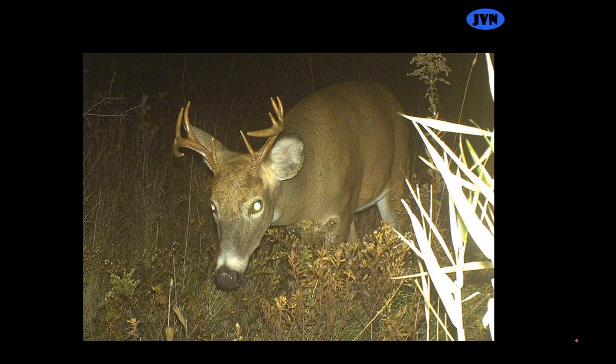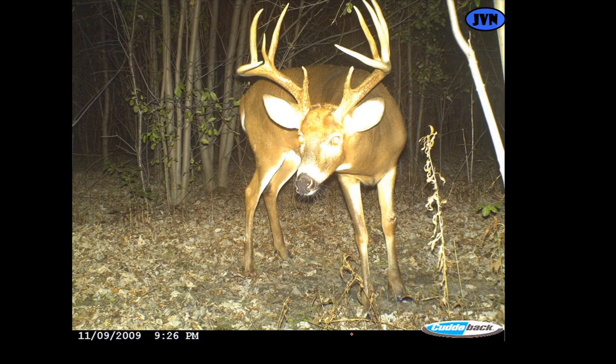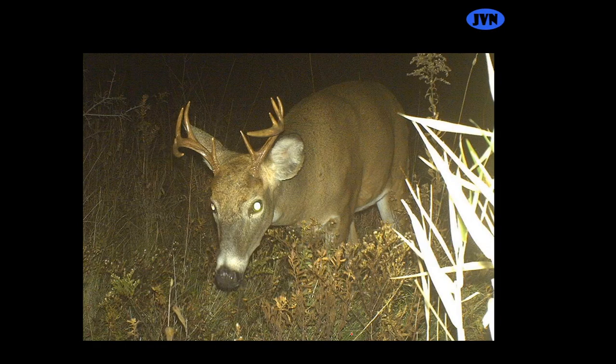But let me show you this guy. This was also photographed on my property with a camera trap. This is also a 10 pointer. And I wouldn't be bragging about this deer. I certainly would be telling everybody I shot a 10 pointer, and I would let them imagine the other one. But just laying out the number of points isn't the whole story when it comes to whitetails.